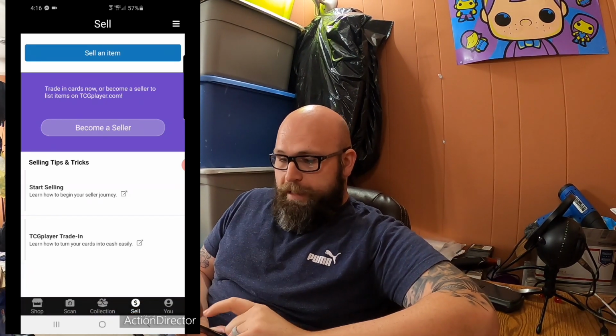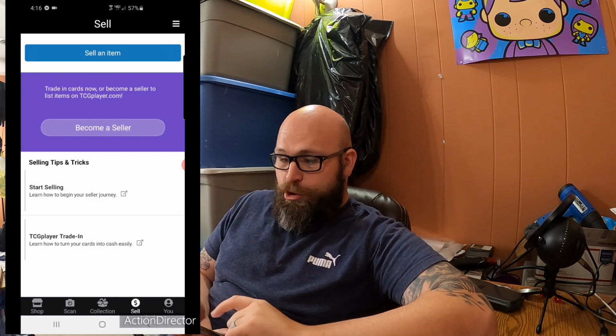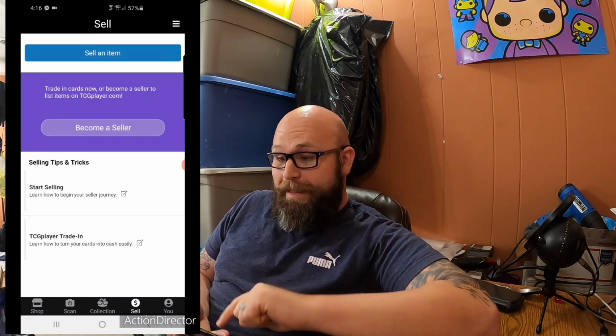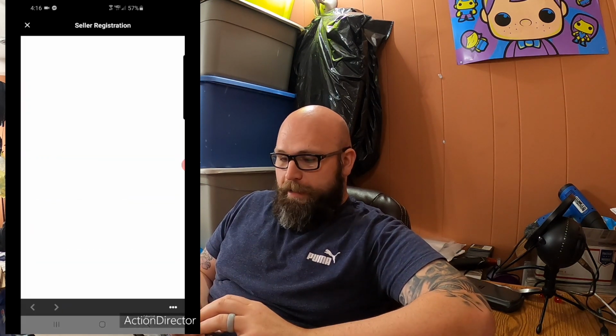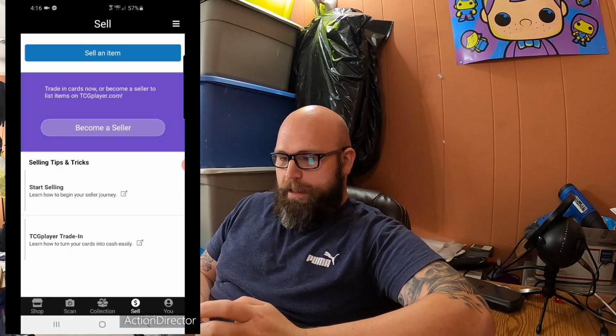It also tells you shop listings, trade in now. So you can trade this card in right now and get money for it. And so if I hit, let's just go back. I don't want to hit that. So let's just go to this 51-cent card and hit trade in now.